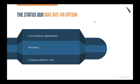And really, we couldn't wait to get into this space. It was here now. It wasn't going away. It wasn't a fad that we first thought it was. So we needed to find a solution that would get us there quickly.